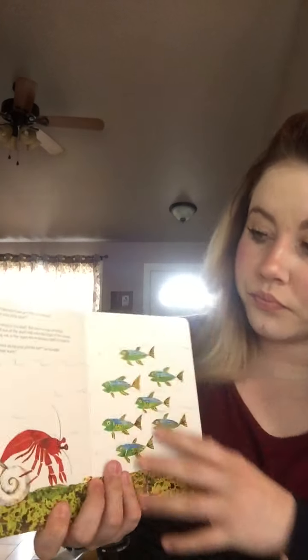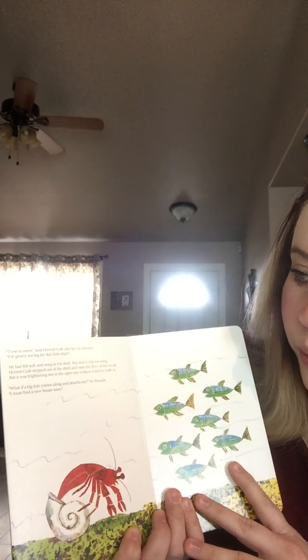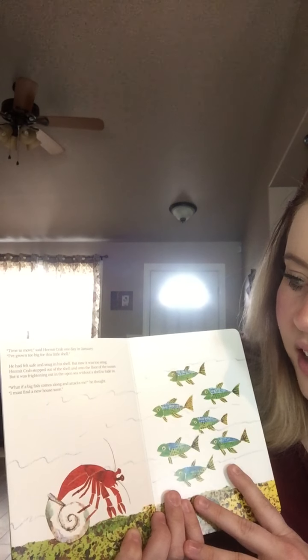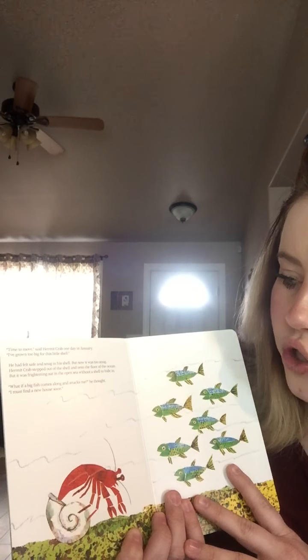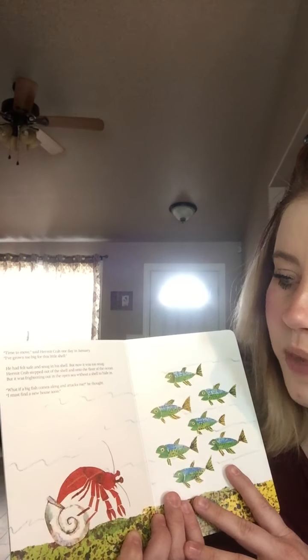A House for Hermit Crab, written and illustrated by Eric Carle. "Time to move," said Hermit Crab one day in January. "I've grown too big for the shell." He had felt safe and snug in his shell, but now it was too snug. Hermit Crab stepped out of his shell and onto the floor of the ocean. It was frightening out in the open ocean without a shell to hide in. "What if a big fish comes along and attacks me?" he thought. "I must find a new home soon."